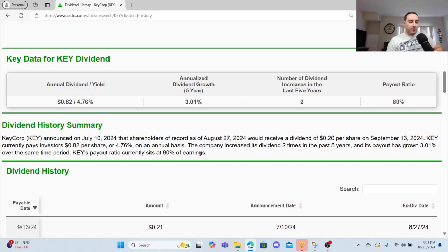So I said to myself, I have 400 plus shares. What would I do with KeyCorp? And again, KeyCorp, I'm pretty sure, is in SCHD. KeyCorp still is not a bad regional bank.